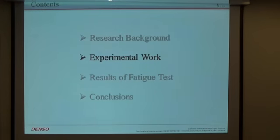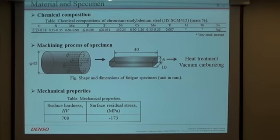Next, I will explain our experimental method. We used chromium molybdenum steel. Its chemical composition is shown on this slide. Round bars about 45 mm in diameter were cut into specimens with these dimensions. Specimens were heat treated in a vacuum carburizing process. After the heat treatment, the surface Vickers hardness and surface residual stress were shown on this slide.